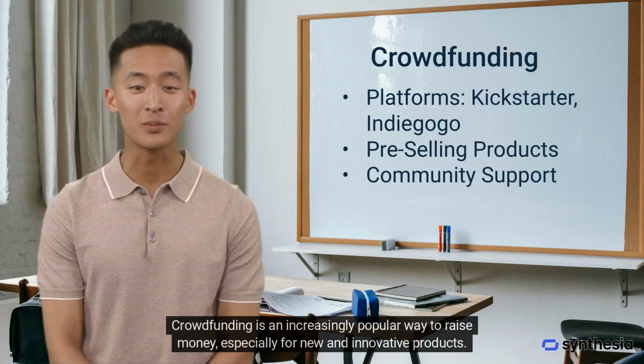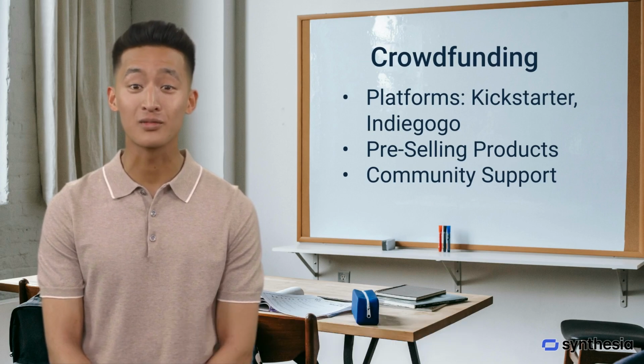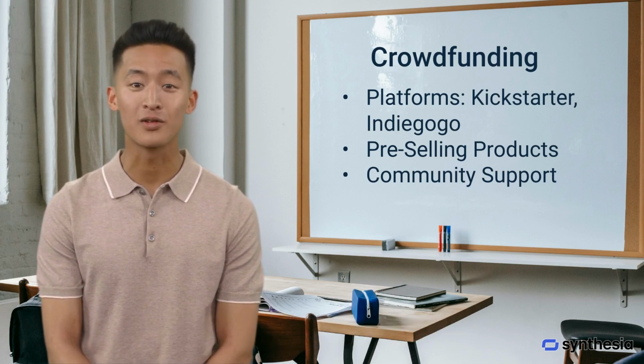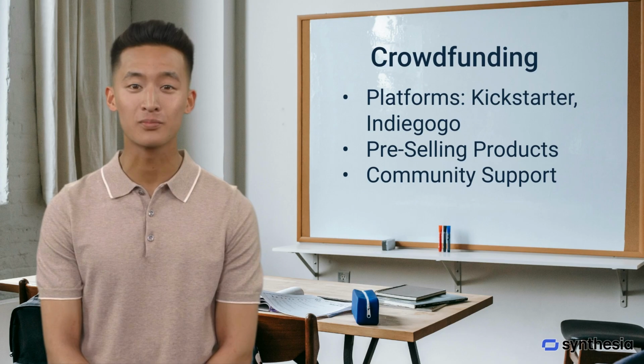Crowdfunding is an increasingly popular way to raise money, especially for new and innovative products. Platforms like Kickstarter and Indiegogo allow you to raise small amounts of money from a large number of people. This can also help you validate your business idea and build a community around your product before it even launches.